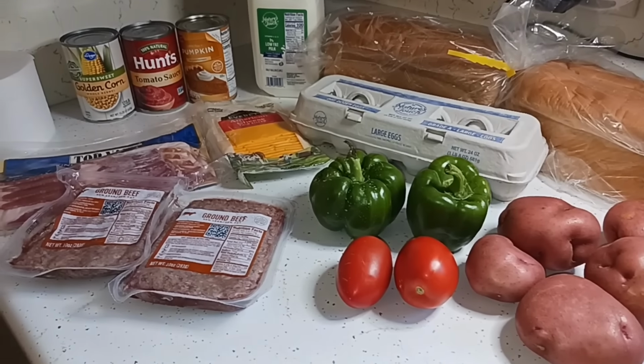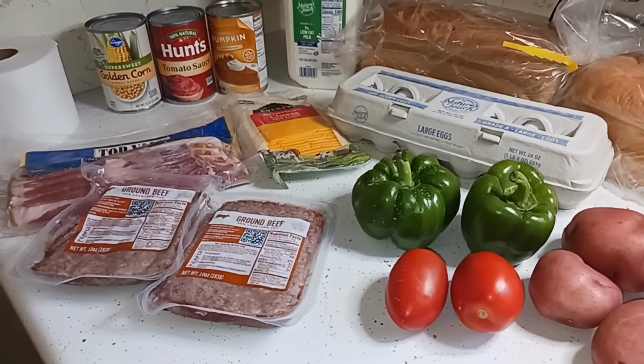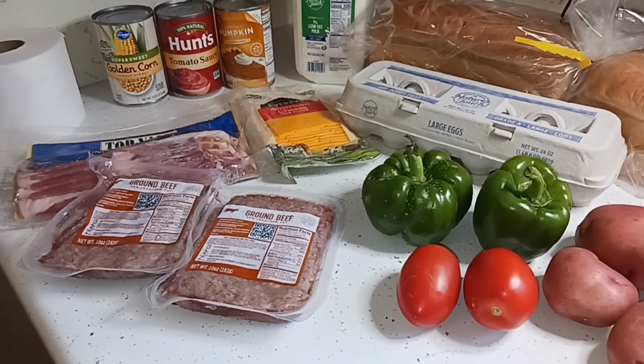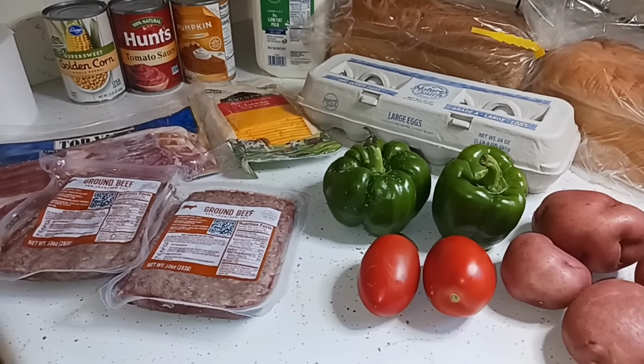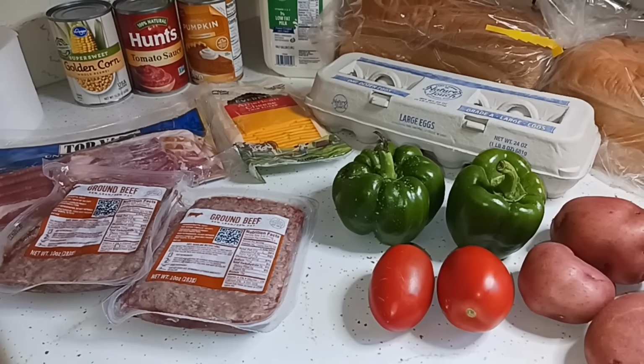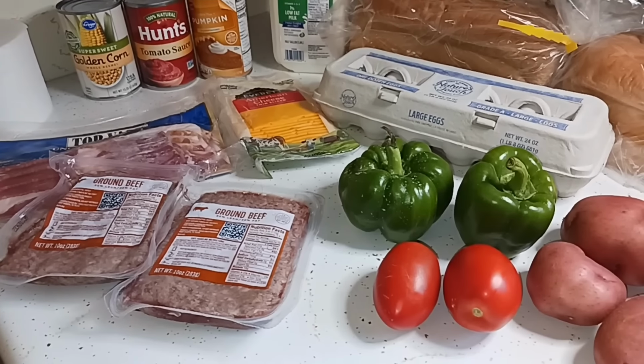All right, everyone. So I've got the brats going in the pot. That'll take about an hour to cook all 15 of those. And while I'm doing that, I'll record the food pantry haul from the afternoon. And yes, that way I get them done right away.